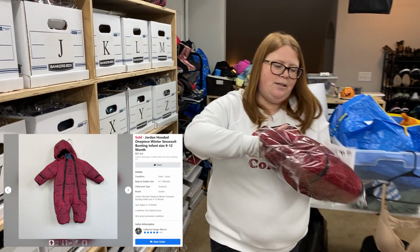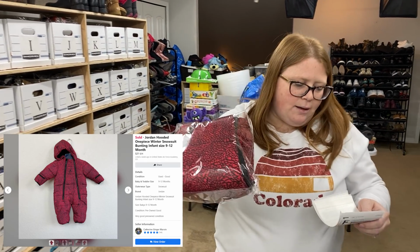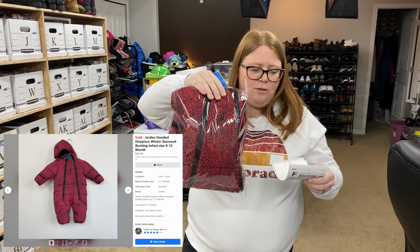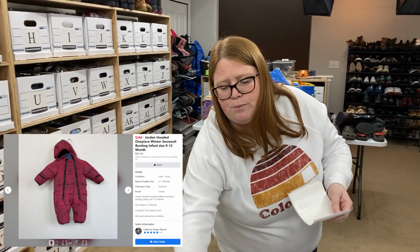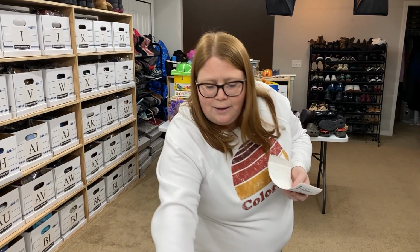Alrighty, and this is that Jordan, like a little snowsuit for a baby. I have $8.07 into this, and it sold for $21 plus shipping on Facebook. I don't understand. Almost all of these got the free shipping promo, which is just Facebook covering the shipping, so I get the label to my email still, but I don't have to take it out of what I make. I did notice this one though, she paid for shipping.